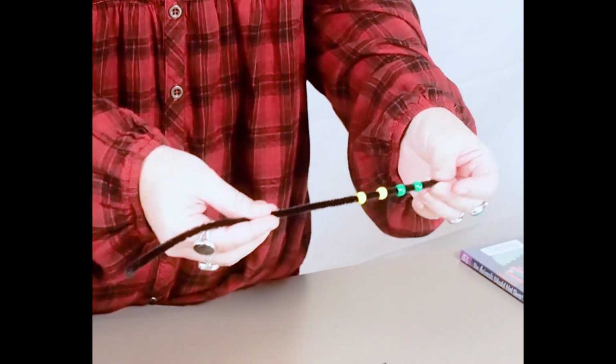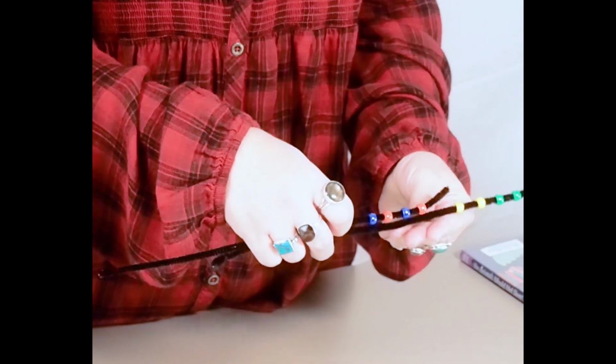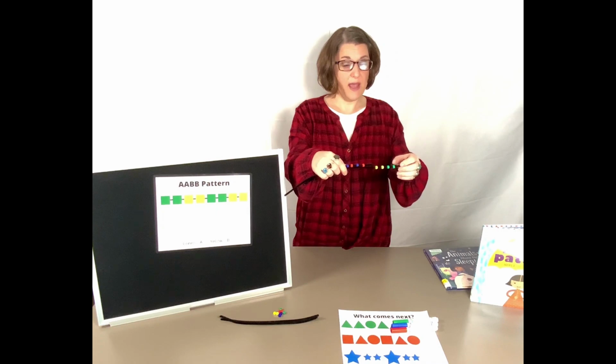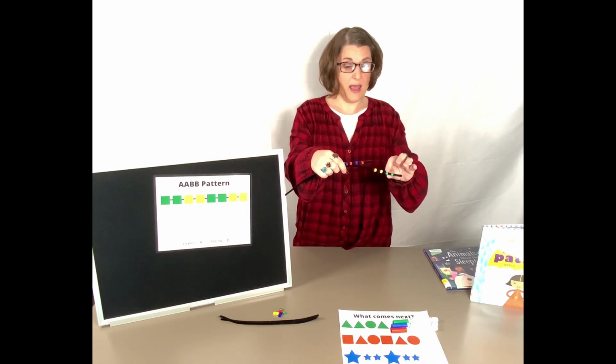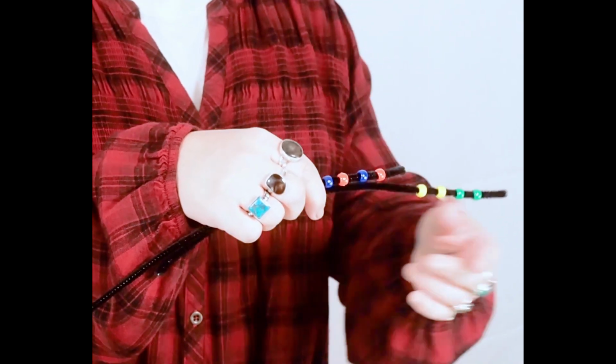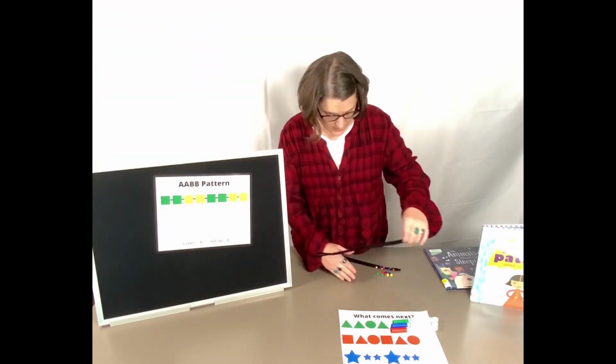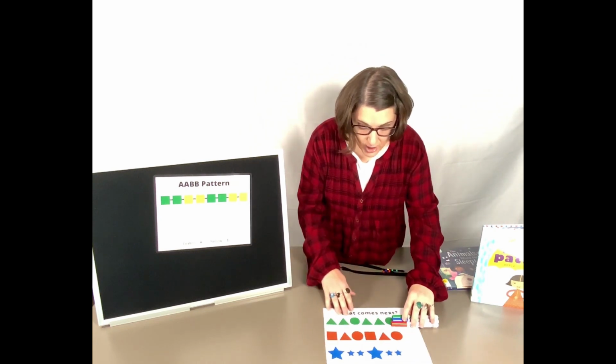So here we go. Now, what would happen if we put these two together kind of like this? Well, we still have a pattern, but this time we have an A, B, B. Let's call this one C, D, C, D. So there's all different kinds of patterns that we could do, and we can switch our patterns up at the same time. So let's take something a little harder.